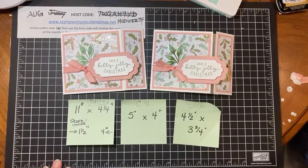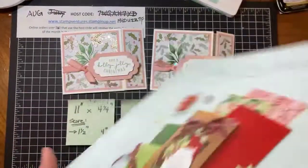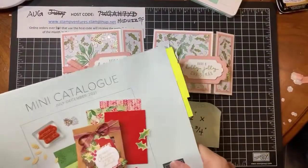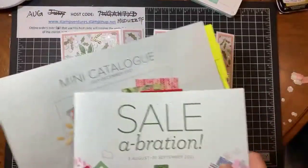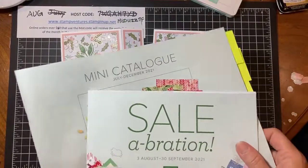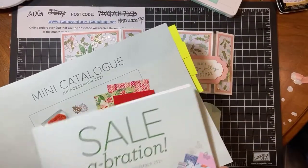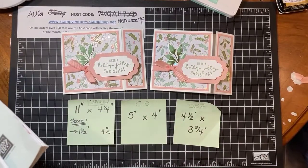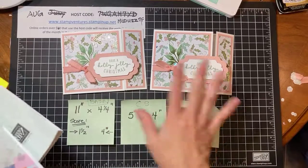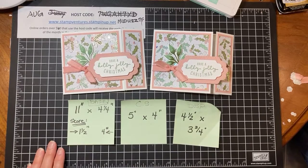Use up some of that paper that you have, so then you'll be able to order some more of the pretty papers from the new mini catalog, and you'll be able to earn a celebration item or two from the new celebration brochure. So I'm glad you like the cards. Thank you so much. Yeah, the colors. I just love the colors in this paper. It is such pretty paper, and the iridescence in it just gets my heart pounding.